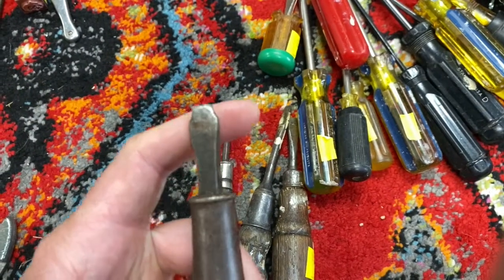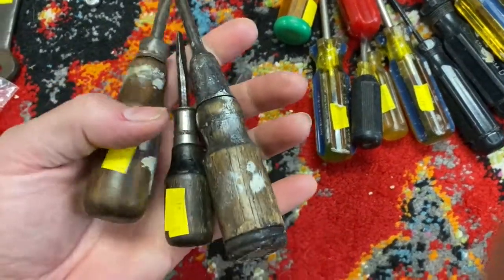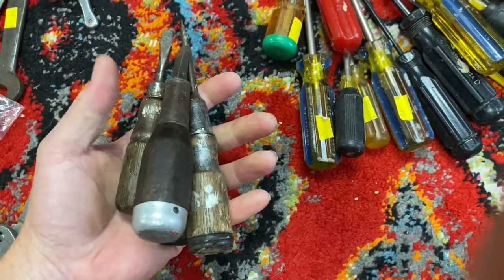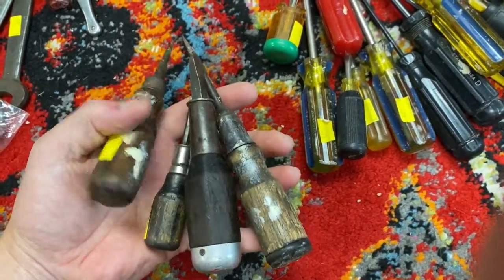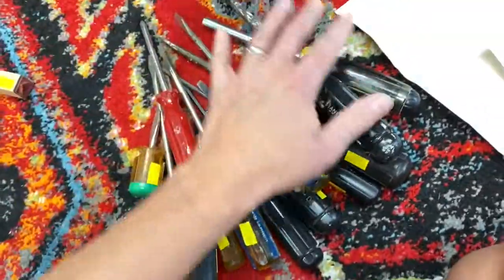Do you see that? How it's kind of beveled on either side? And then some other flathead ones here. Again, wooden. I paid 10 cents a piece for each of these, all right? So that's 40 cents. I could sell these individually or as a lot of just wooden antique screwdrivers.